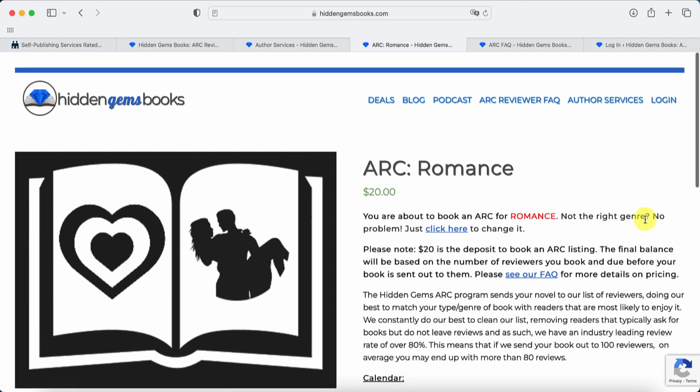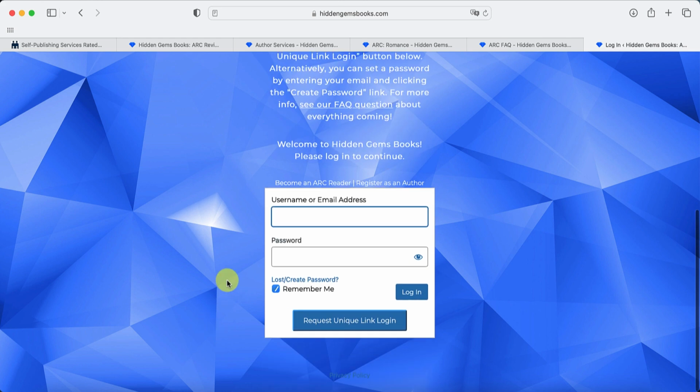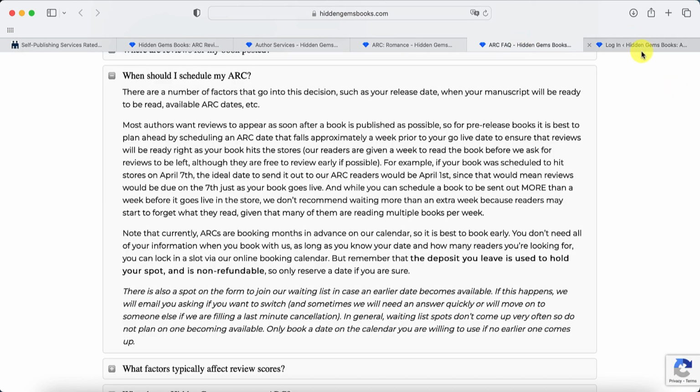Anyway, feel free to check them out. Make sure you sign up if you want. You can just sign up with them. Even if you don't use their services, you can always create a login.